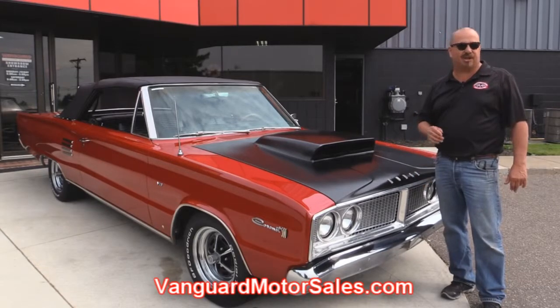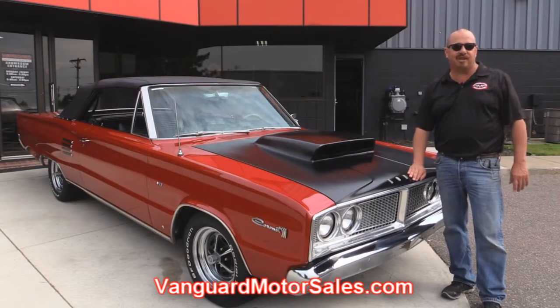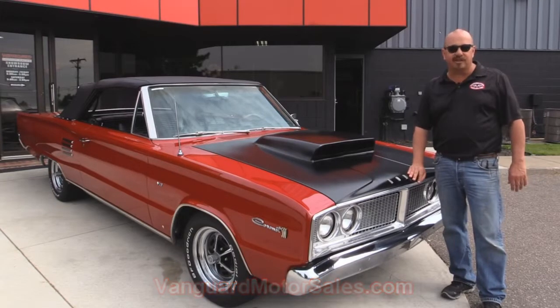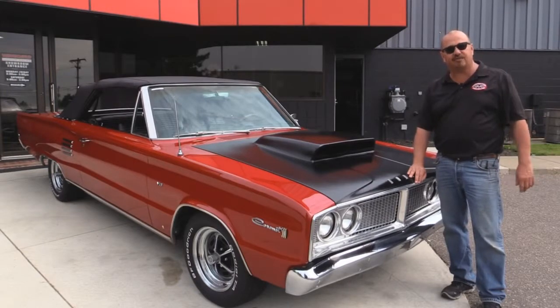We'll get it up on the lift so you can check out the undercarriage, the 440. We're gonna show you everything you wanna see so you can make a really good decision on your muscle car investment. So come on up, let's take a look at this 440.